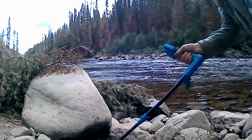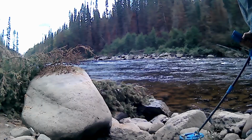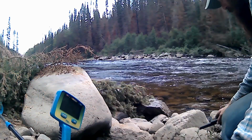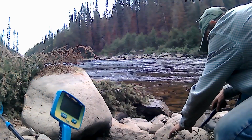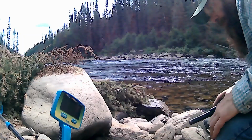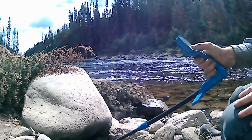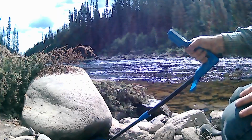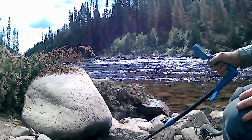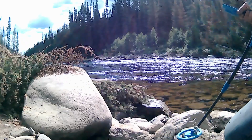Oh, not anymore. I got myself a hot rock. All this digging for a rock. Yeah, definitely not getting anything out of there now. When I come over the rock, she just goes nutty.